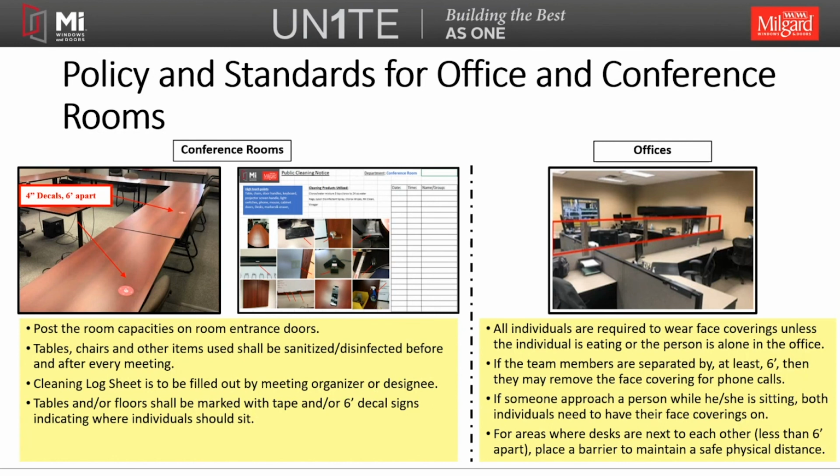While in the offices, if the team members are separated by at least 6 feet, then they may remove the face covering for phone calls. If someone approaches a person while he or she is sitting, both individuals need to have their face covering on. For areas where desks are next to each other or less than 6 feet apart, place a barrier to maintain a safe physical distance.